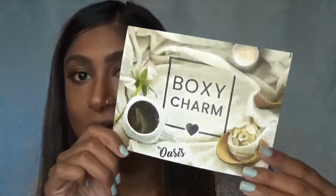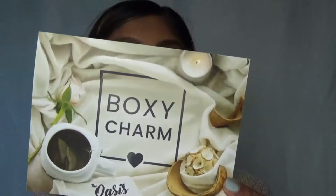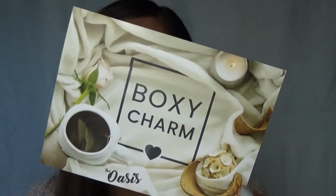So the little card is Boxycharm right here. It says the Oasis, which is this month's theme. I'm looking at the back of it. I think I have some fabulous products, so let's jump right in.